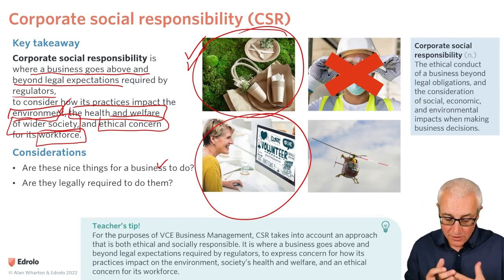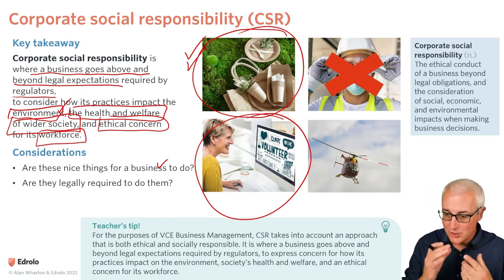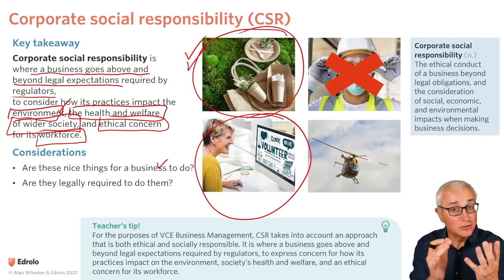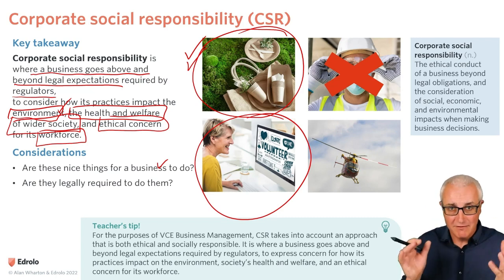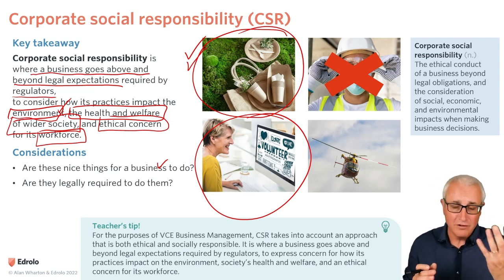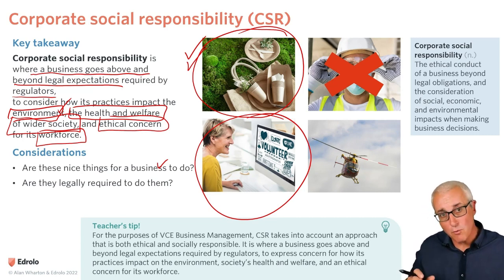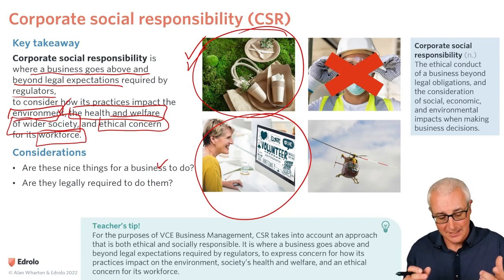Second one, allowing our staff time off to help out with volunteer causes. I've got a colleague of mine who used to work for the ANZ Bank who was allowed to spend time helping out at the local prison and educational programs. I've got another colleague who was allowed to go and count turtles on beaches and have time for making sure that the wildlife in the marine sanctuary was being protected.